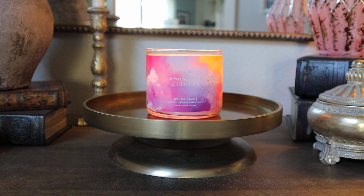It's very sweet. This is a very sweet scent. It also has a touch of floral to it, but then there are also some fruity notes. This one, I like it. This is maybe a little more complex than what I'm used to from Bath & Body Works.